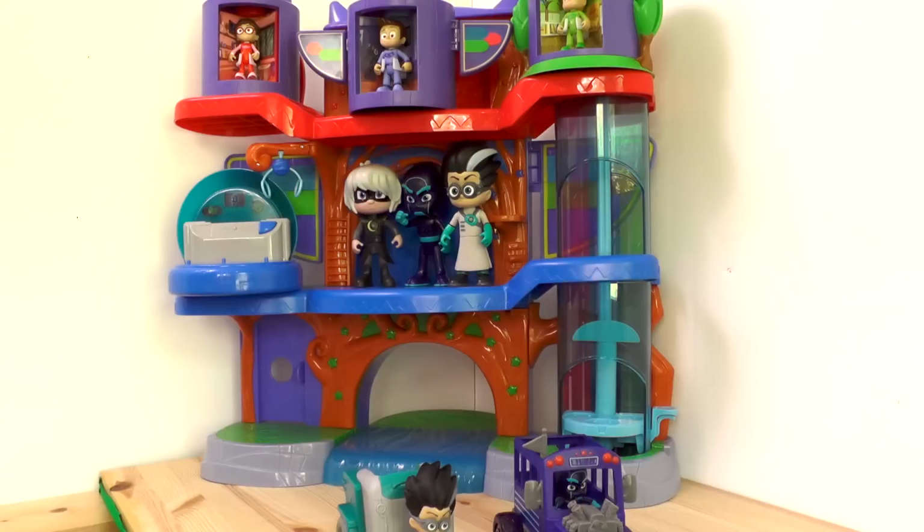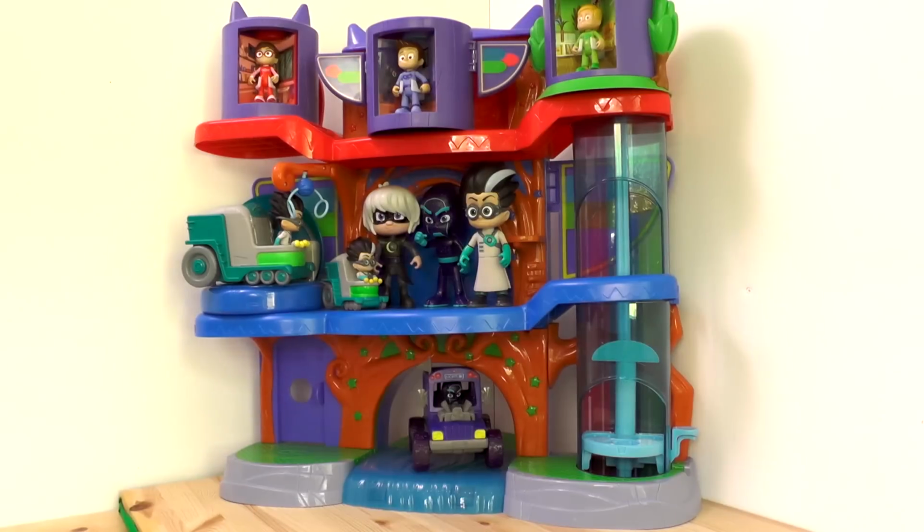That's our HQ filling up with toys. One toy that isn't to be played with on the carpet, on the ground, are the new dress-up suits.